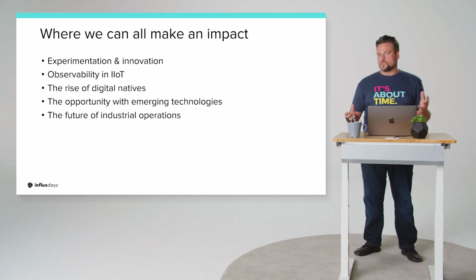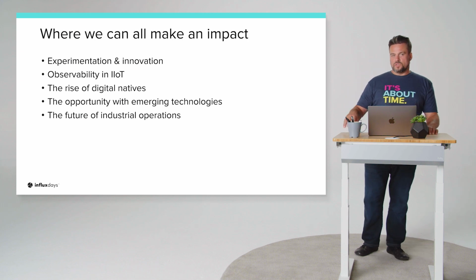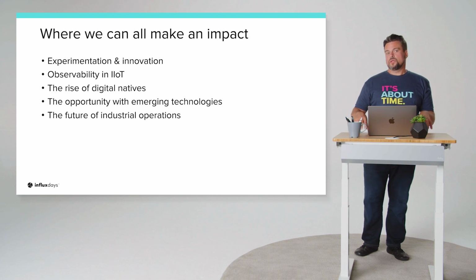Having a complete observability view of all of the data from the IT systems that glue together the OT systems, as well as those technical industrial OT technologies, whether they be PLCs or RTUs, is going to be key to really digitize these plants and let the operators who run them become much more effective in their jobs.